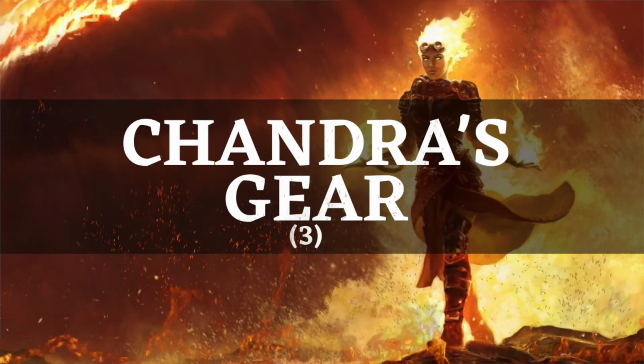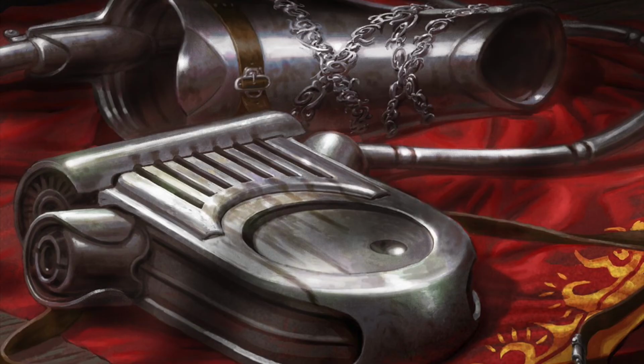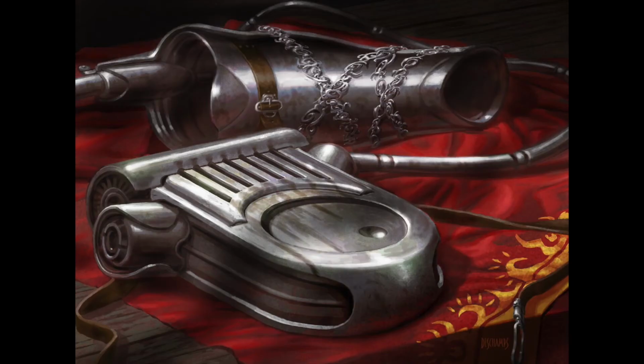Now, planeswalkers, they usually travel light. Chandra also has some stuff for her hair, but she also has a few other items. Chandra's Regulator is legendary, and that's why I only included 1 copy. But it does some damn good work in our deck. So let's look what the card does. Whenever you activate a loyalty ability of a planeswalker, you may copy this ability for only 1 mana. And it can also help you cycle through your deck in the later game. A damn good card.